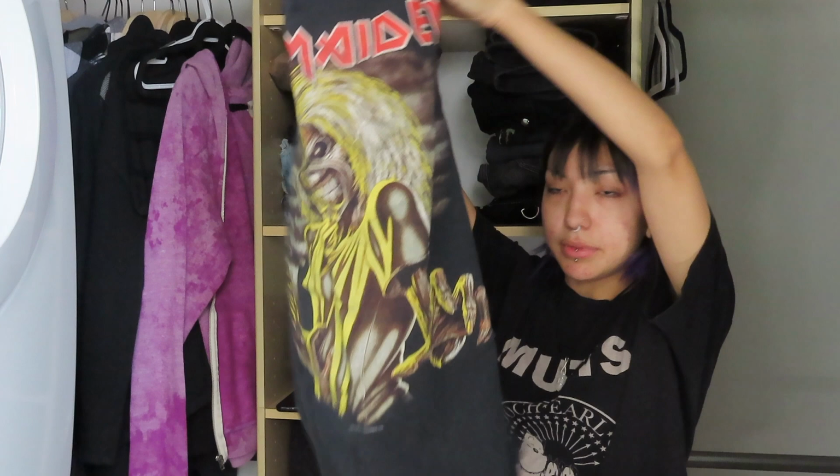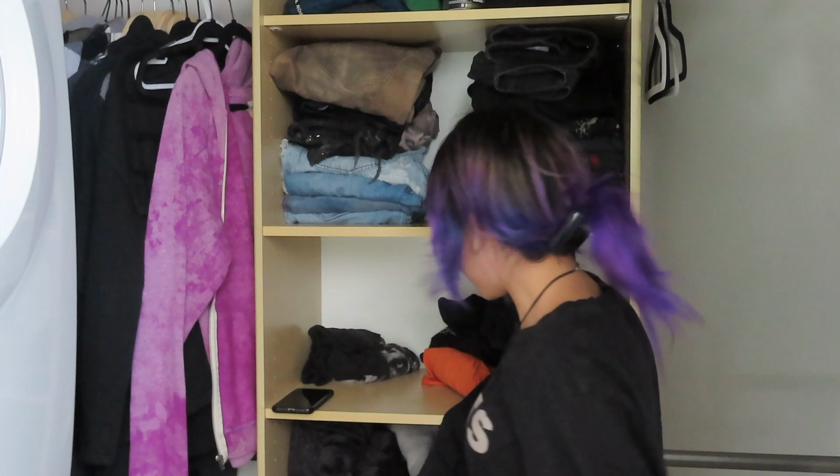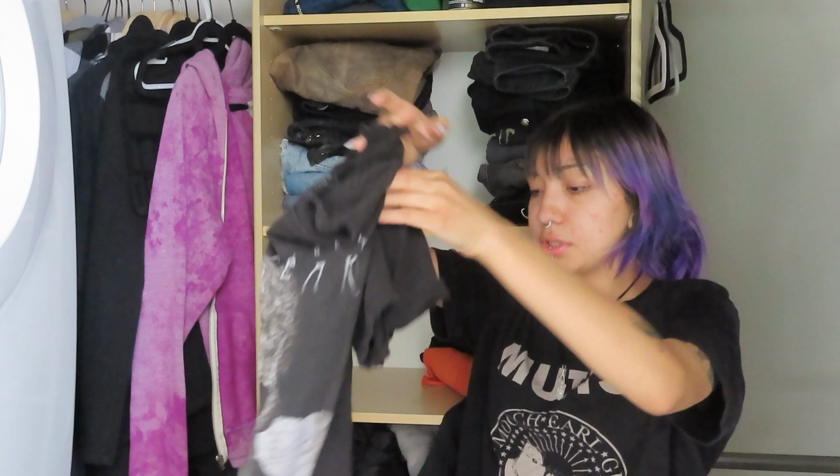I'm gonna get rid of this. This is a Pennywise It t-shirt. I just haven't worn it, so I'm gonna get rid of that. The other Goth Princess t-shirt from friend Stephanie, I'm gonna keep that. My Criss Angel shirt, this has to be one of my favorite shirts. I don't know why, but it's so soft. I wear it pretty often, so I'm gonna keep that.